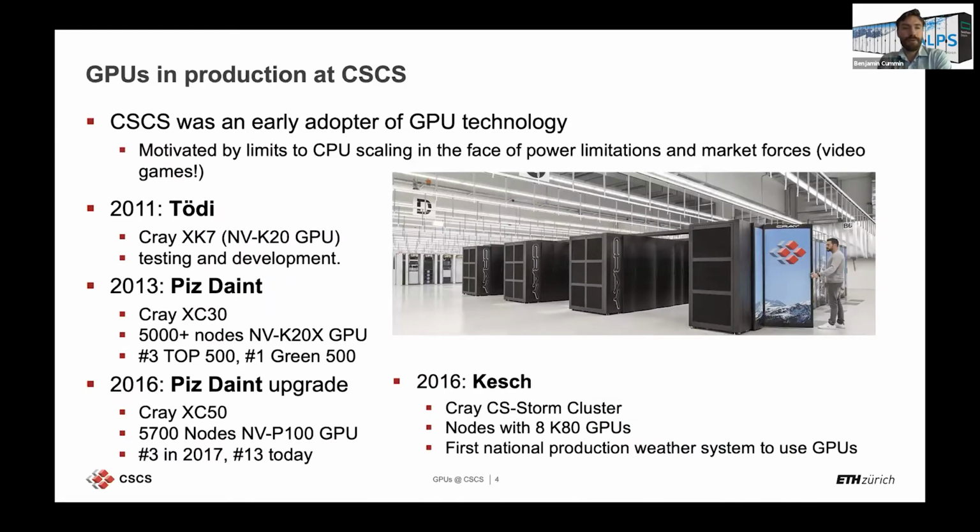CSCS was an early adopter of GPU technology, driven by the same ultimate motivation of facing power limitations, which meant that if we want to continue getting more parallelism, we need to rethink how we do things. HPC is a relatively small industry compared to other industries that use processors. Video games was the external market force that created this push to GPUs back in the day.